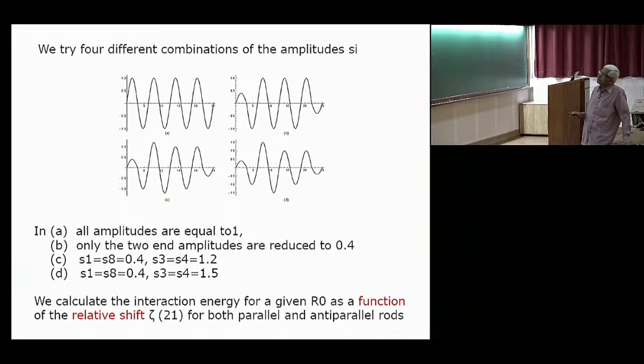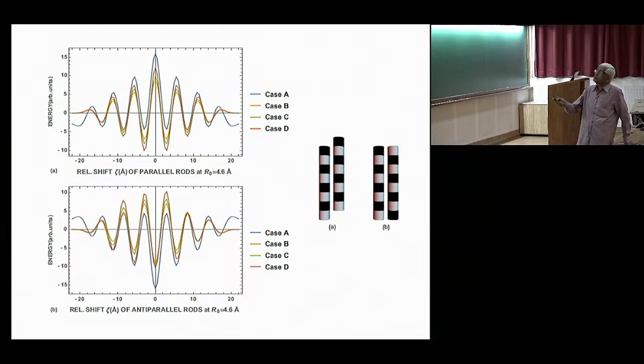So I calculate now the relative shift for a pair of molecules like this. It is very clear that when they are very close, when the positive of one is in the proximity of the negative of the other, the energy is lower. For the anti-parallel case, the two have to be just like that, total registry. But here it should be shifted by half a wave.